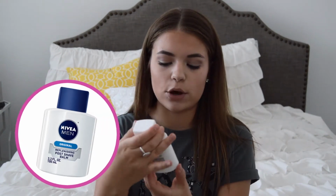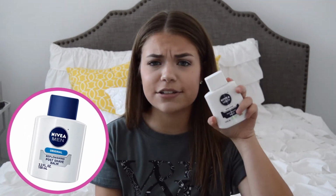So the first thing I pulled out is the Nivea Men Post Shave Balm. I saw Nikki Tutorials talk about this in like November, and I was like, that's interesting. And now everybody is using this stuff. It's like $6 if you're looking for a cheap drugstore primer that's just gonna get the job done. Check it out.